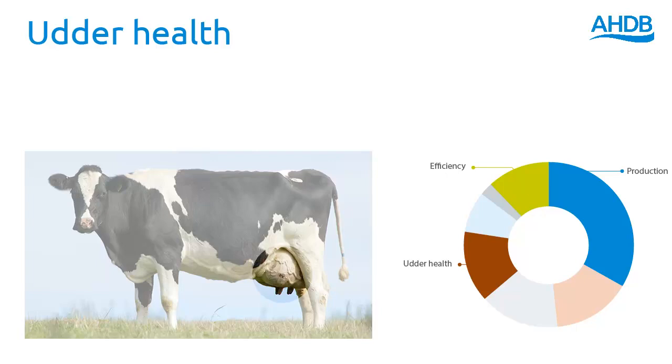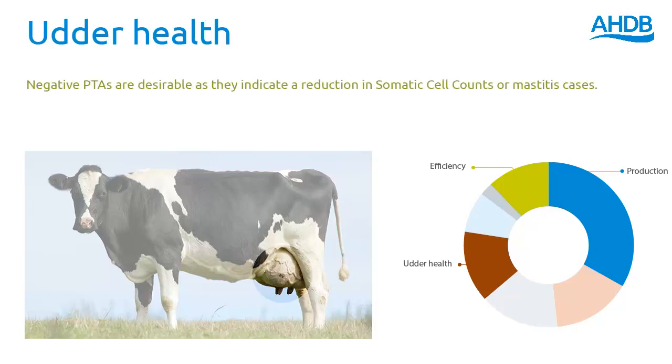Both somatic cell count and mastitis PTAs are expressed as a percentage, and negative PTAs are desirable, as they indicate a reduction in SCCs or cases of mastitis. For every 1 percentage point in a bull's SCC PTA, a change of 1% in his daughters' SCC is predicted. Similarly, a 1% change in a bull's mastitis PTA will result in a percentage reduction in cases of mastitis.